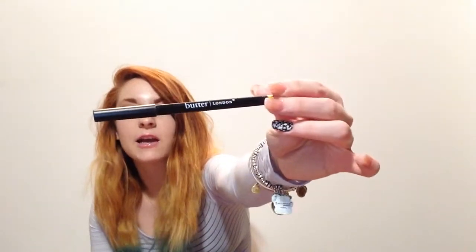So there's that one. Then this one I kind of saved for last because this one is probably my favorite find I've found in a while. It's by Butter, and it's actually a yellow eyeliner, which is so hard to find. I got super excited when I found this stuff, and all my friends were like, why do you want yellow eyeliner? It's like, well, why not? I mean, it's freaking yellow. I just don't see it. Of course I'm going to buy it.